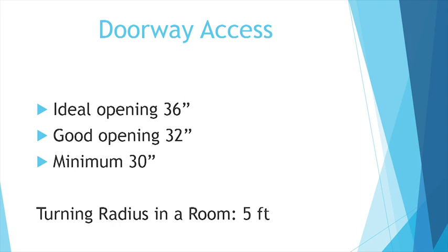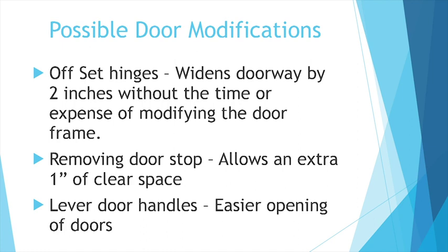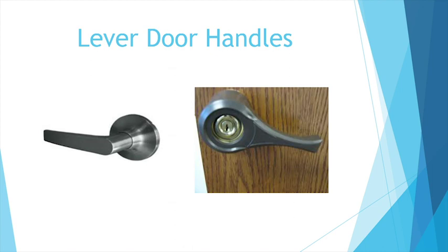Other possible door modifications, if people don't want to go through the expense of reframing a door: offset hinges are an option, and they allow for 2 more inches of space, and those can typically be purchased at any hardware store. So that's a nice option. You can also remove door stops, which give another inch of clearance. Lever door handles make it easy for somebody opening a door, versus having to turn a knob.